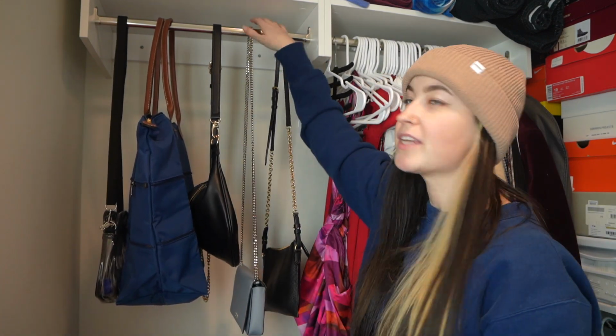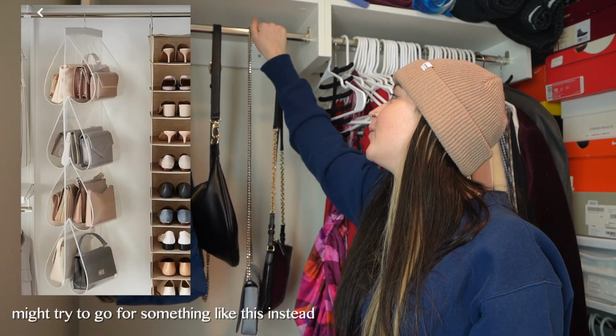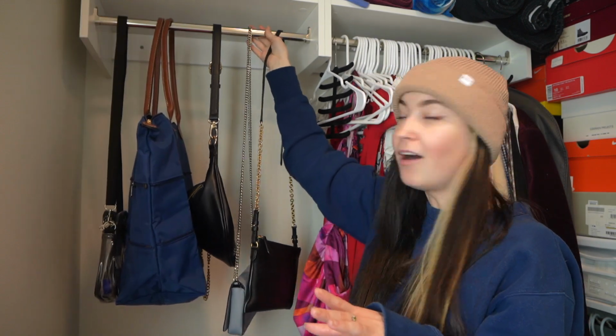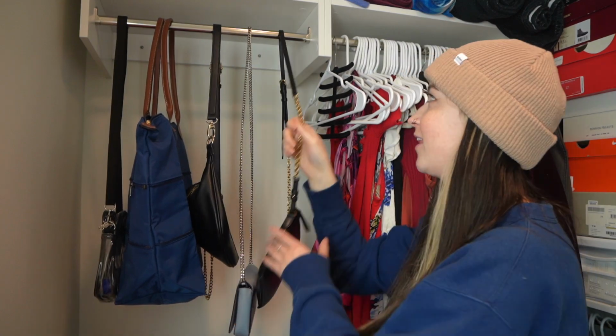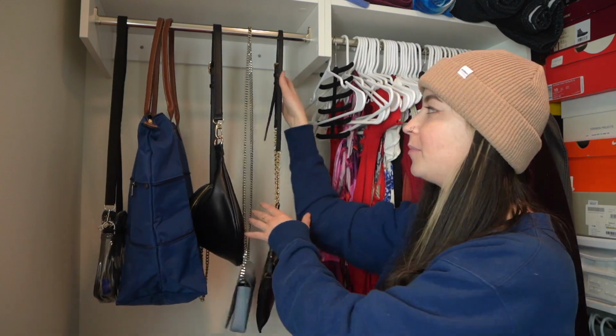Okay, so for the bags and purses right now, we want to get those little S hooks so that we can just hang them on here, but we don't have those right now. So for now, for aesthetic purposes, we just took this bar off and then slid them through and then put it back on. So I can't just easily take them off unless I take the bar off. But once we get the S hooks, we'll probably just hang them back up here like that.